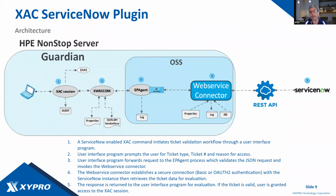Also, we do have a debug facility built into this architecture that allows us to test each component independent of XAC. So you don't have to configure the XAC command to test this out. You can run the user interface program in a standalone fashion to test the connectivity, test the user prompts, and so on. And the same thing goes with the web service connector.